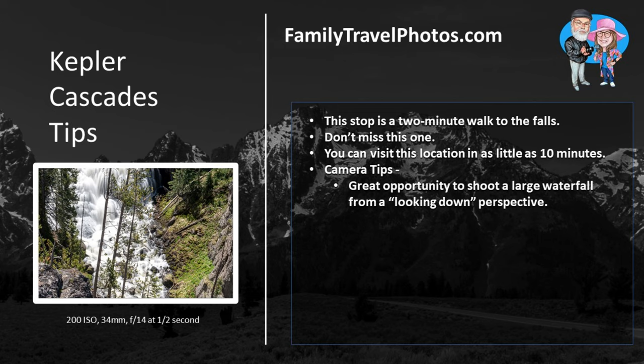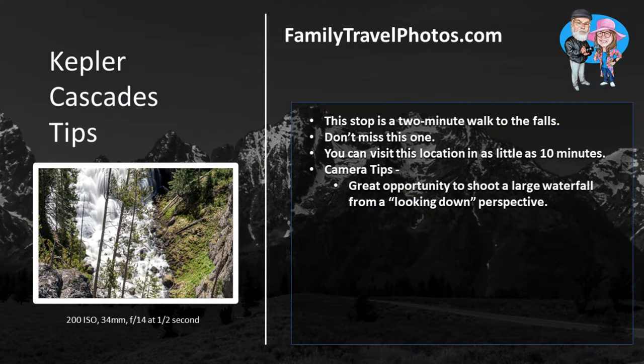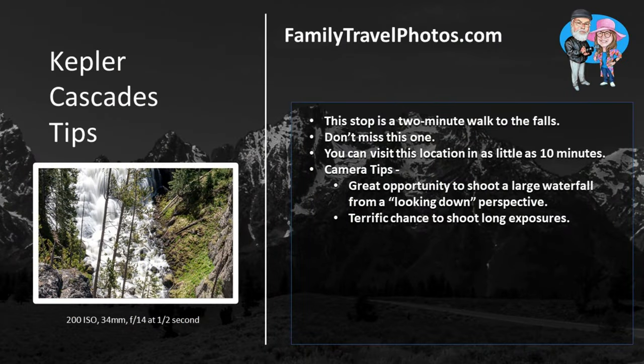Photographically, this is a great opportunity to shoot a large waterfall from a looking down perspective. You're far enough away that you can capture the entire falls without having to use an ultra-wide lens. As with any waterfall, the Kepler Cascades provide a terrific chance to shoot long exposures, creating that cool water ghosting effect in your shot. And the parking lot is so close, it's easy to haul the equipment you need to the viewing platform. What equipment is that?